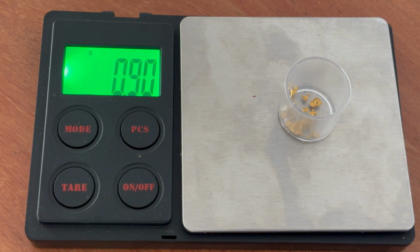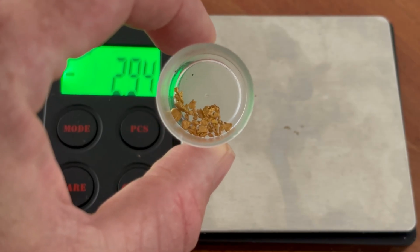Ooh, 0.9. Not bad, nearly a gram. Look, with the price of gold, that's fuel and that's profit. That's a good day.